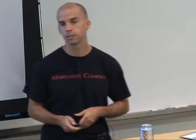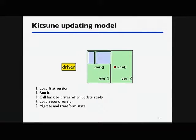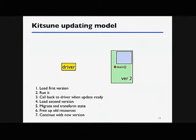And it will be running for a while, and eventually it will be signaled that a new version of the program is available. At that point, it's gathered up a whole bunch of state in memory because it's been processing connections and storing its database and so on. And so at that point, it will call back into the driver, remembering where it was when it got the signal, and it will load the new version of the program. It then starts the new version of the program and migrates and transforms the existing state to run with the new code. So this is your database, and the representation has changed, so it's going to run this transformation. It will then free up the old resources, and it will continue on with the new version, making its way back to the equivalent program point where it was when it received the update, and then carry on with new processing.